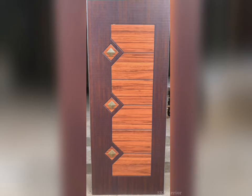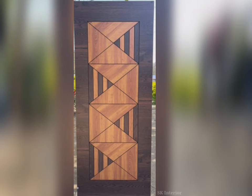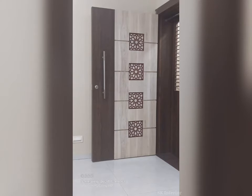Wooden exterior doors offer strength and security. Wooden doors also offer high durability and their finish will last longer if maintained correctly than most other types of doors.